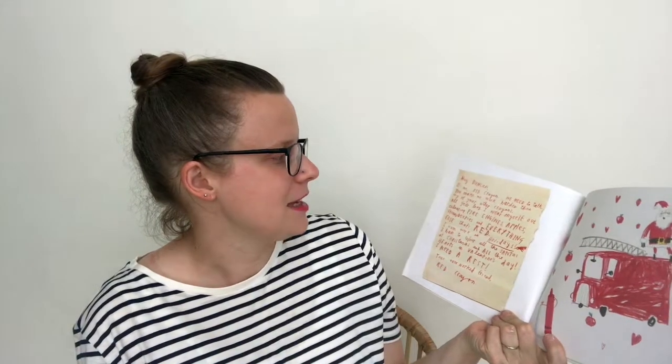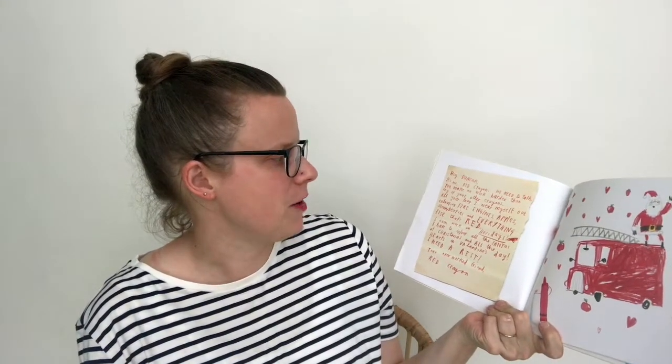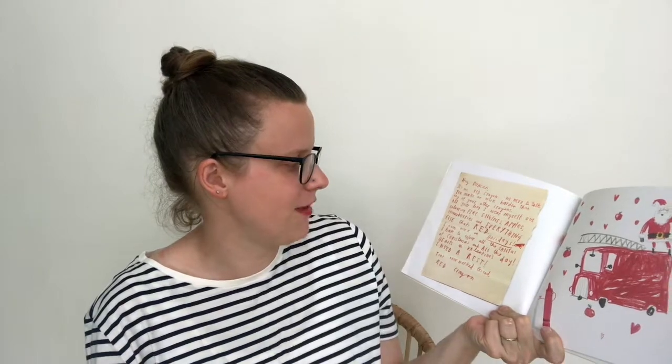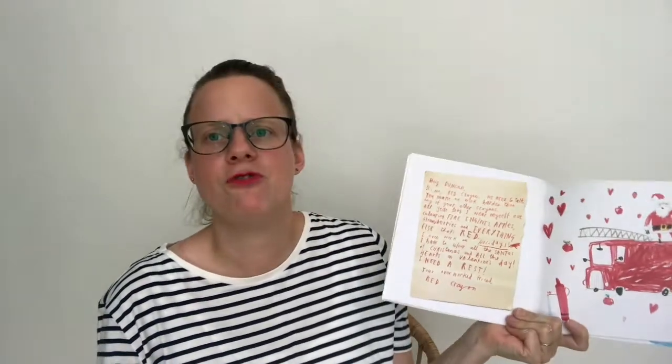So Red is a bit annoyed that he gets used so much to colour in fire engines and apples and strawberries and everything that's red, and he even has to work at the holidays because Santa's red and Valentine's heart is red, and he really needs a rest because he's really overworked.